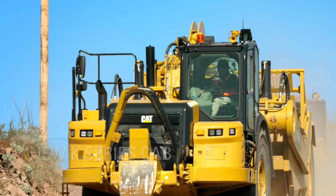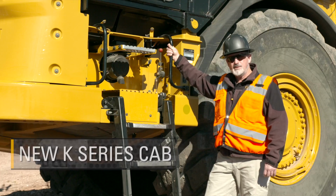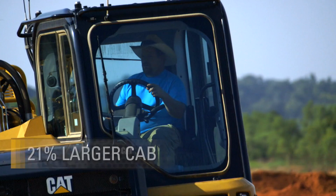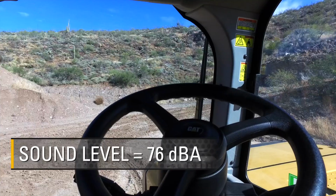Let's take a look at some of the features of the newly designed cab. K-Series cabs have improved operator comfort and visibility with redesigned dash area, monitor, and control pad placement. It's a 21% larger cab than the G-Series. Operator sound level is 76 dBA.